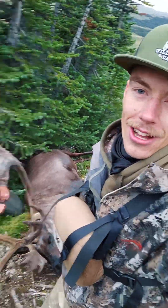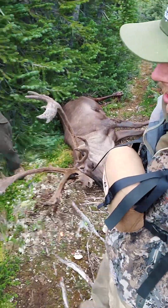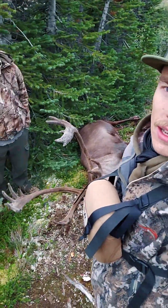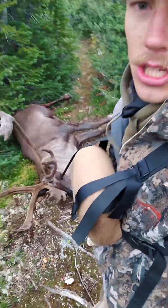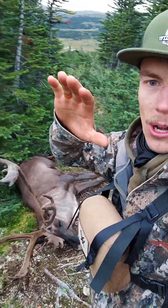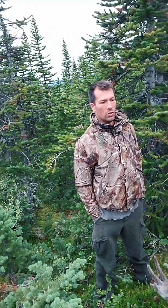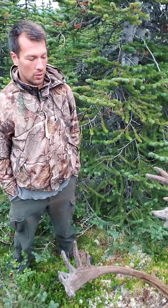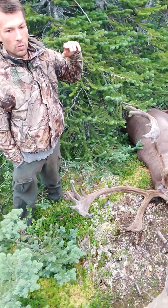Well, the story is I saw this one, we were setting up camp about an hour before legal light, maybe not even that far, like 45 minutes. And I saw him and he just walked up to this one spot and he just stood there perfectly still, perfectly broadside to us across the valley. First Jasmine was gonna take the shot, but she just couldn't quite get the right angle on it, and then it bolted, and we ran after it.